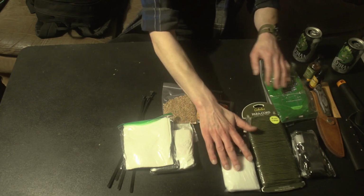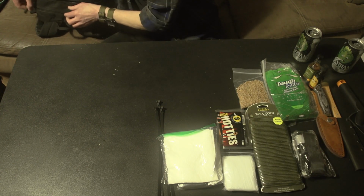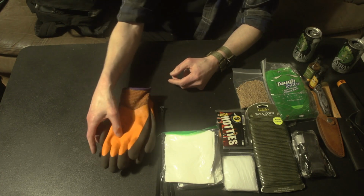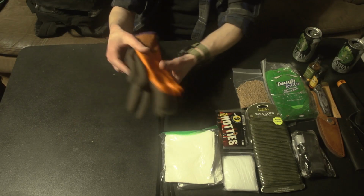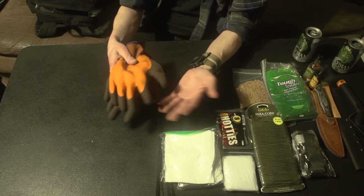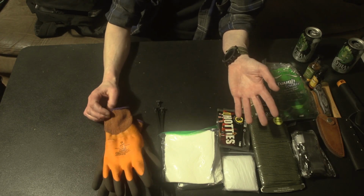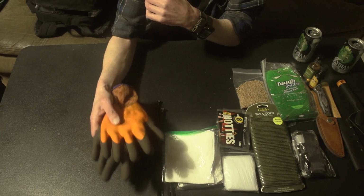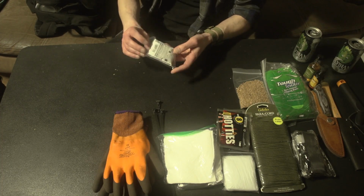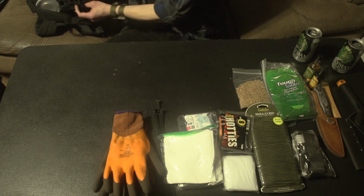Let me move this stuff aside here. There we go. All right, the main large pouch. All right, Wonder Grips gloves. These things are fantastic, man. They're fuzzy on the inside, completely waterproof. Definitely, like I said, my hands get cold in the wintertime. I have shoveled snow for hours wearing these things, and my hands were toasty warm, almost too warm. So that's why I put them in this kit. Let's see. It's just a basic cheapo plastic rain poncho.